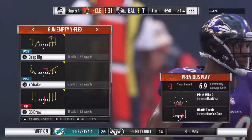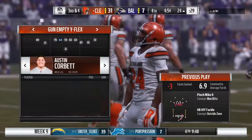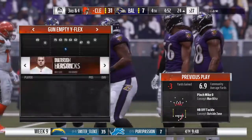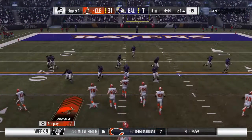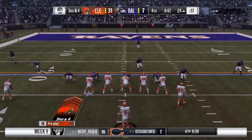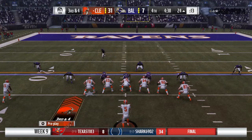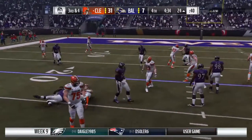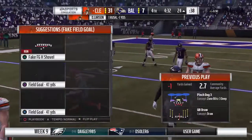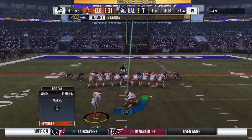That'll set them back with a loss of 3 on the play. And it'll be 3rd down. And he will lose yardage and be backed up to the 24. A loss of a yard, and it brings up 4th.